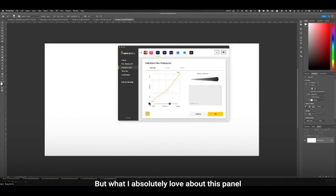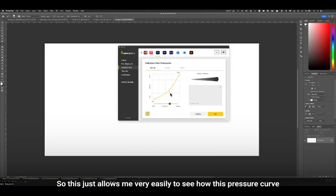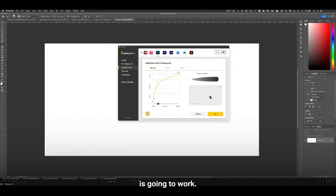But what I absolutely love about this panel is that I can customize this exactly how I'm going to lean down within Photoshop. How do I lean down? I can use this little panel to just draw, move around, clear, and see how, if I lean down heavy, do I get a thick brush? Or if I lean down light, what type of light brush strokes am I going to get? So this just allows me very easily to see how this pressure curve is going to work.